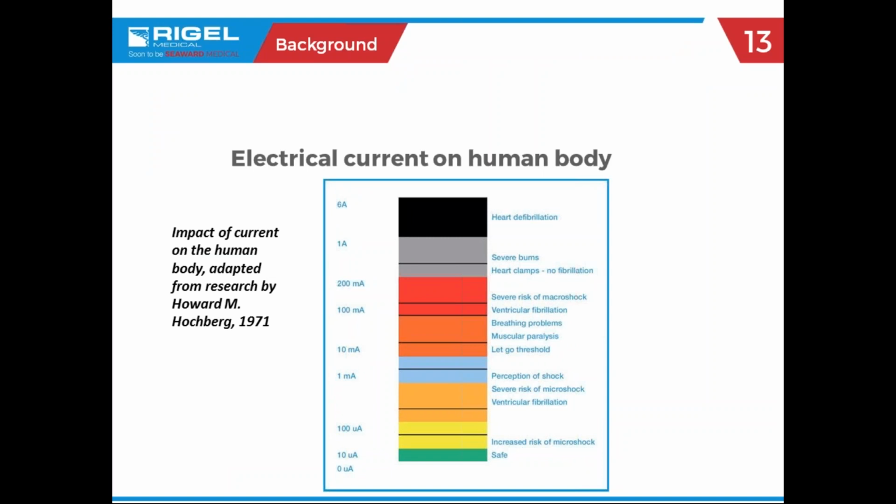I'm always amazed when I look at this chart how little current it really takes to start to cause issues. So as you look at that, and we focus in on the area of 100 microamps, that's where we can start to see the impact of microshock. You can start working up the chart there at 1 milliamp. You can start to sense electrical current going through your body.